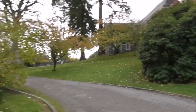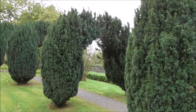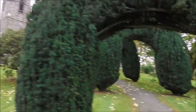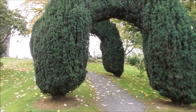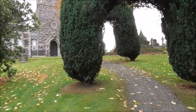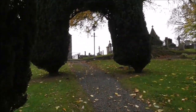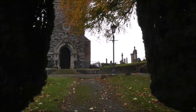And there's been a church presence on this spot. I'll just walk up this way. Actually, there's an archway of trees here. This is very scenic, picturesque. This church, there's been a church presence on this spot since the 13th century. But this present building dates from 1870. The tower actually is a wee bit older. It dates from 1831 apparently. A beautiful, beautiful church.